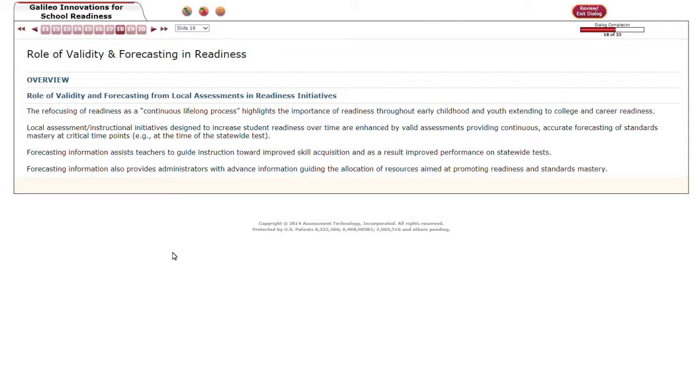So when we're talking about the school years in K-12, one of those critical time points is at the time of the statewide test. Forecasting information with respect to statewide test performance assists teachers to guide instruction towards improved skill acquisition, and as a result helps students improve performance on statewide tests. It also provides administrators with advanced information that they can use to guide the allocation of resources aimed at promoting readiness and standards mastery.